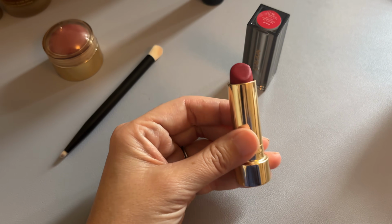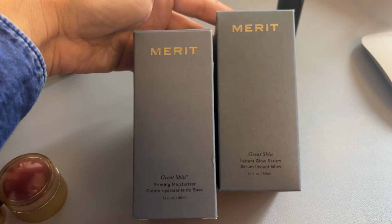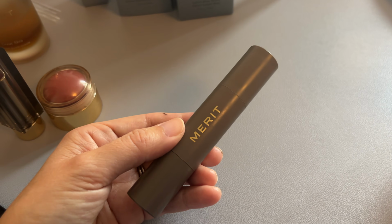This is Merit's signature lip in shade Power. It's a beautiful matte red. Let's try it on. This and the blush were the two products I liked immediately, and it took me a while to start to really enjoy the others. As I said, this one I never enjoyed. I don't recommend this one, but all the others, enthusiastic thumbs up. And in fact, as you saw, I reordered the serum, moisturizer, and the foundation stick because I never want to run out. They're really good.